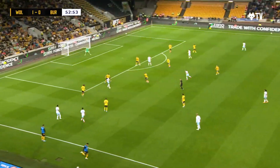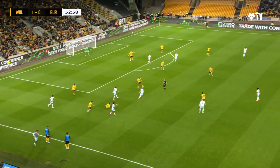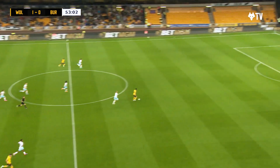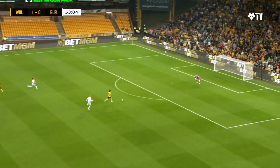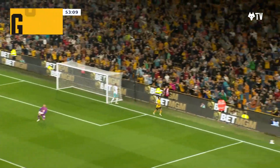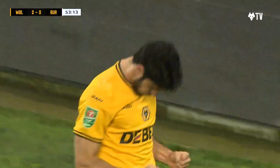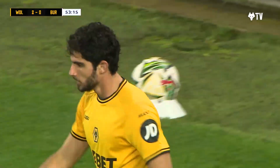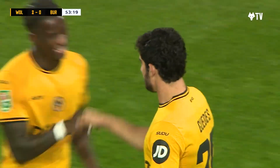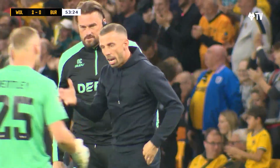Now Worrell. Antonji. Bruno stayed strong, and Wolves can get out here, and away they go. Guedes straight through on Hladky. That's delightful. He had so much time, and he used it so well. And he is proving to be the difference between these two sides tonight.